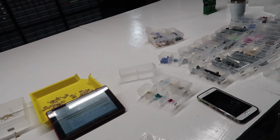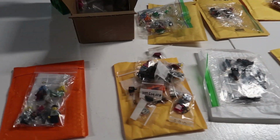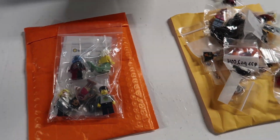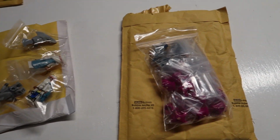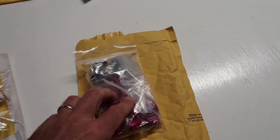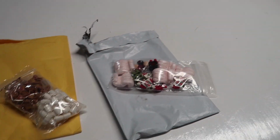So anything on my table, it's just in my mind, I got to clear it. Got to get it done. There we go. We got them open. Don't know how much more you'll see of these as I work through them. That one's easy. That one's easy. This one, part and a figure. 2 parts. That one's easy.